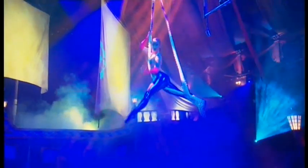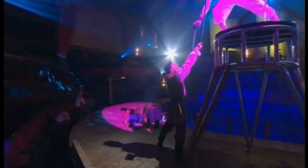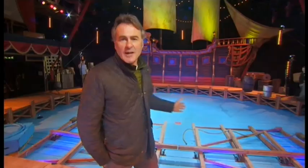Today, it's a traditional show with acrobats and jugglers who come from across the globe, but it has something almost unique going for it that really draws the crowds. Now, this may look like a normal stage, but it's not, as I'm about to demonstrate.